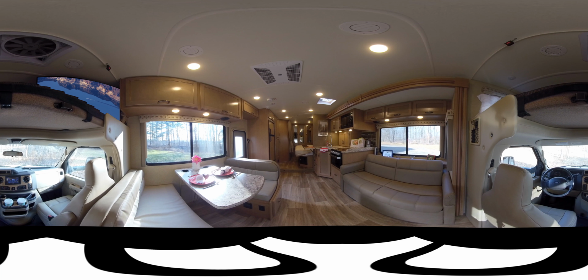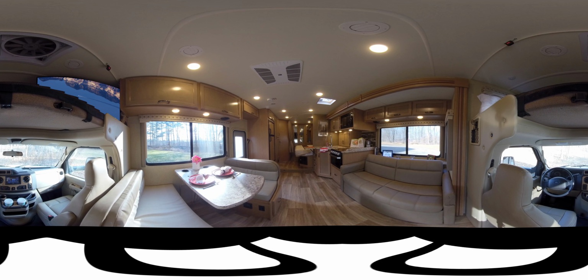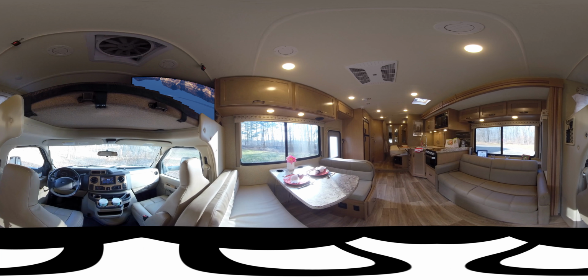Here we are, front and center in the Thor Motor Coach featured floor plan, the Four Winds 27R. Feel free to look around at your leisure, or if you'd like, follow along. So let's spin over to the campsite. Here you have the always accommodating booth dinette. It is your go-to spot for meals, maybe family game night, and it even makes into a bed.